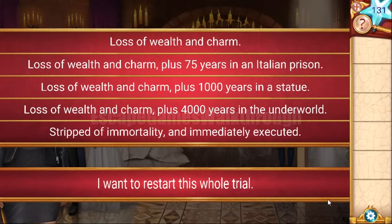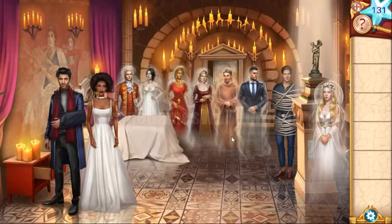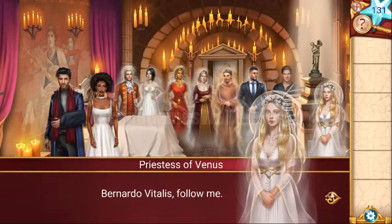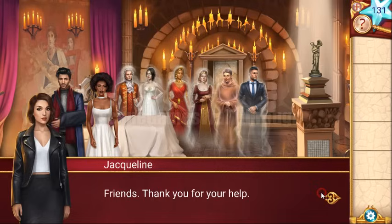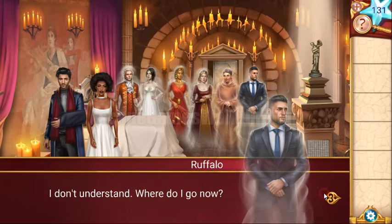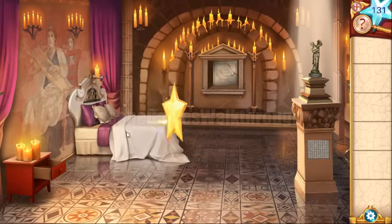So what are we to select here? Let's select, for example, this. Confirm this choice, yes. So it seems that every punishment that we can select is approved, so it's just different finishes of the game.